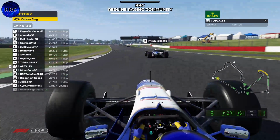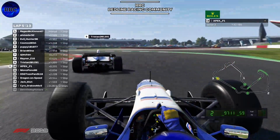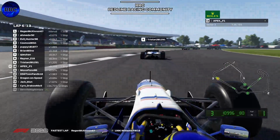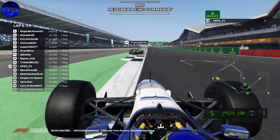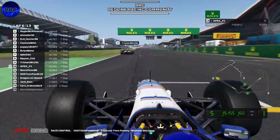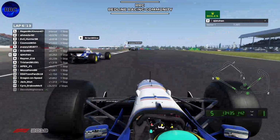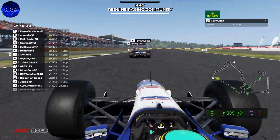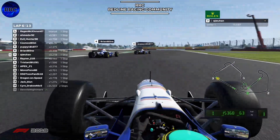Got a yellow flag in sector 2. Yeah, that'll be for Cairo. Regan fastest lap of 1:39.2. Top 3 separated by 1.5 seconds. This is close. AJ all over the back of Brian. He can't get past Puppy. Puppy's defending well, putting his car in all the right spots.